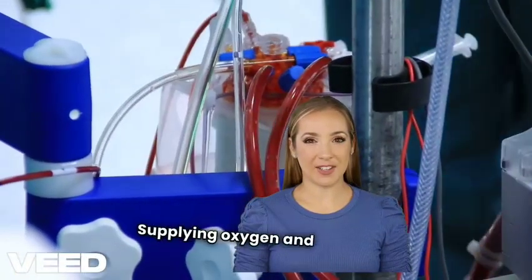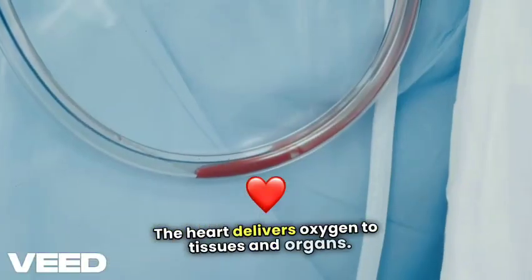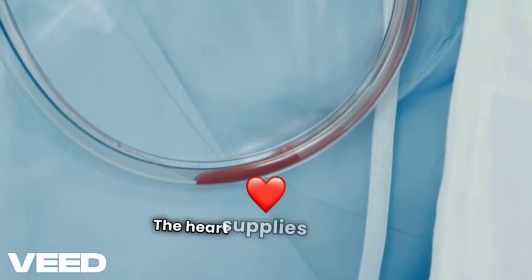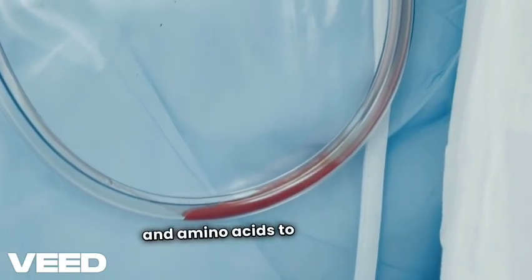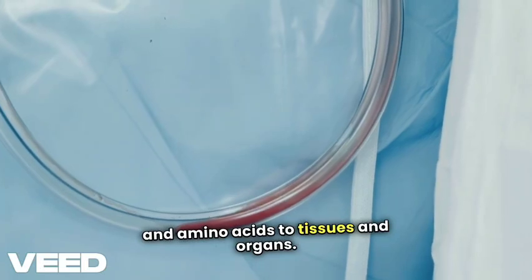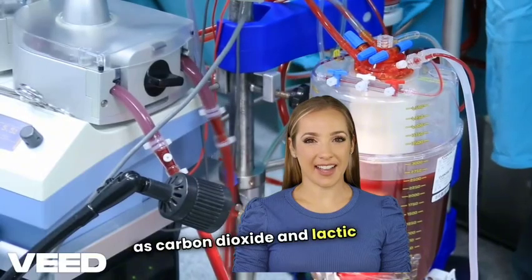Supplying oxygen and nutrients. The heart delivers oxygen to tissues and organs. The heart supplies nutrients such as glucose and amino acids to tissues and organs. The heart helps remove waste products such as carbon dioxide and lactic acid.